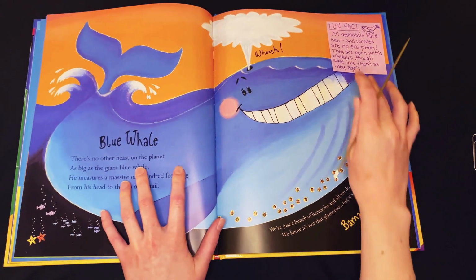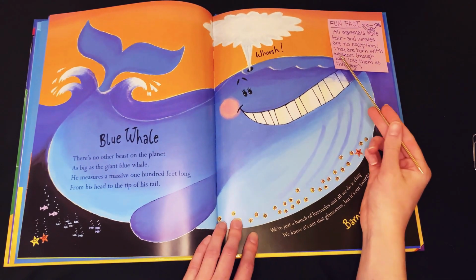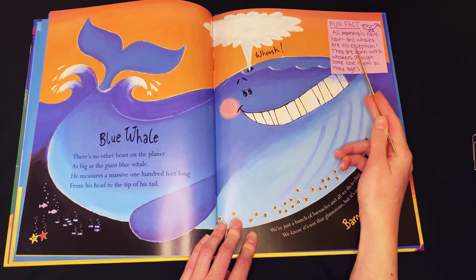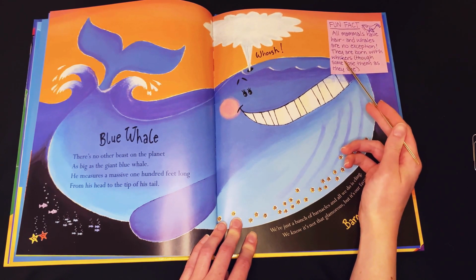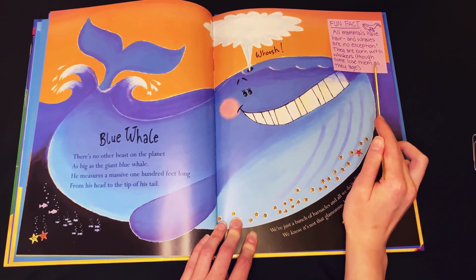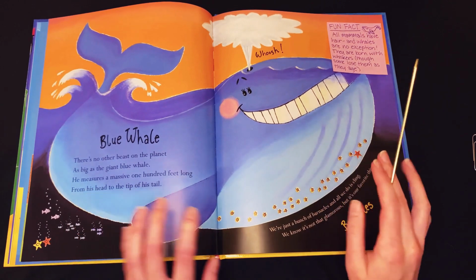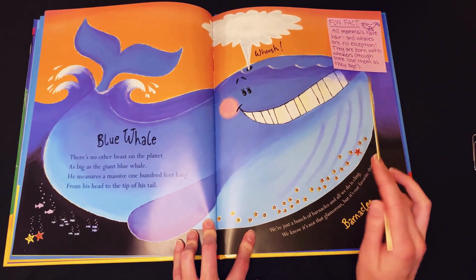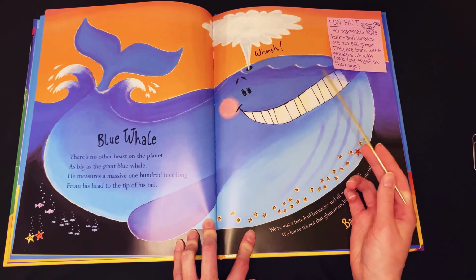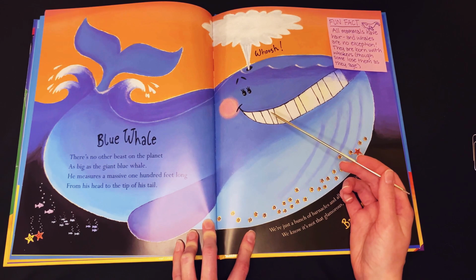And I've got another little fun fact here. All mammals have hair, and whales are no exception. They are born with whiskers, though some lose them as they age. I thought that was very interesting when I read that, because I'd never really thought about where the hair on whales was. I believe it's the same for dolphins and porpoises.